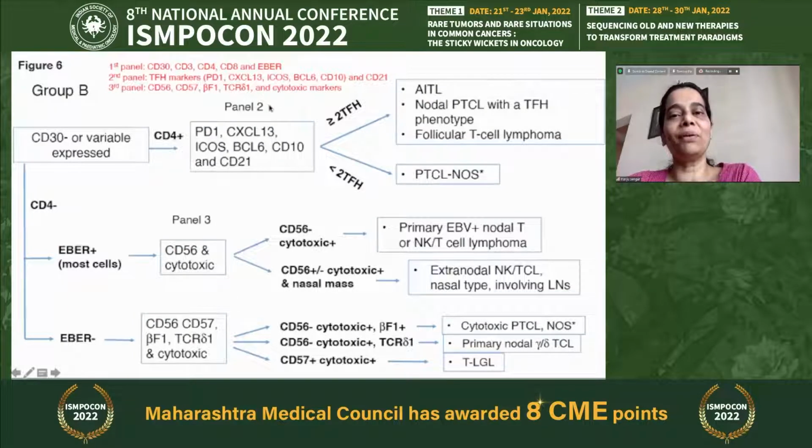So as we were talking about the follicular T helper cell kind of lymphoma, there are three categories. And depending on that, this is the panel which is recommended. So if you have CD30 negative or variably expressed, you do CD4. And the next panel includes all these T follicular helper cell markers, which are BCL6, CD10, CXCL13, PD1 and ICOS. And if you have two or more of these follicular helper T cell markers, they come into this category of AITL or nodal PTCL of follicular T helper cell type. And if you have less than two, then they fall in the category of PTCL.